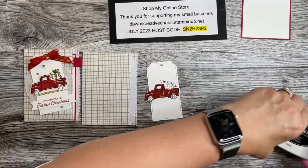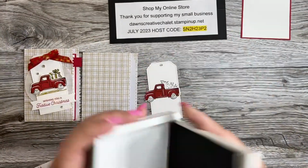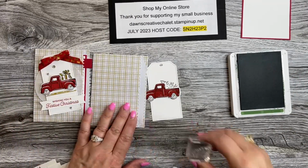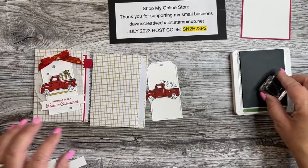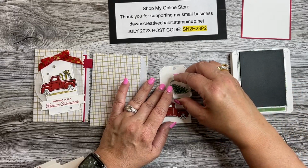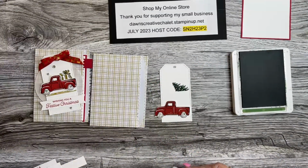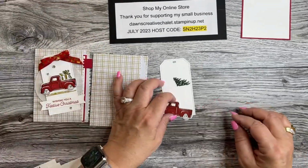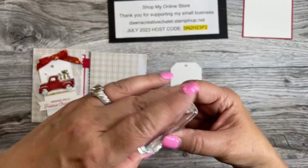And then, whoops, I'm going to grab my Garden Green. We're going to mix some colors up this time. I really was going almost tonal with this little truck, but we're just playing. Because this is actually going to match the card that we're going to make next. That's a hint, right? All right, there we go. So we have our tree.